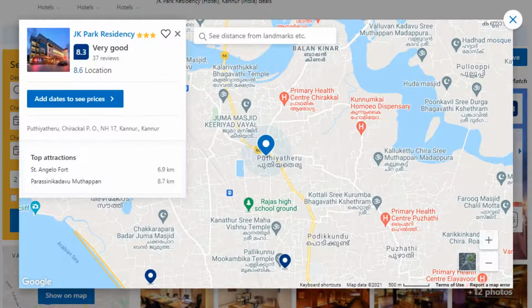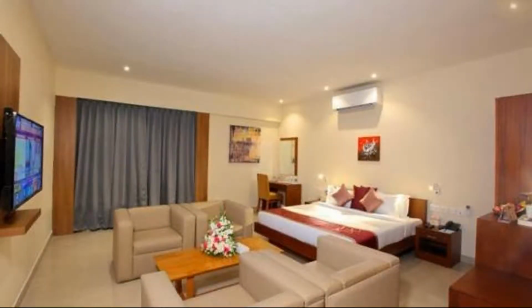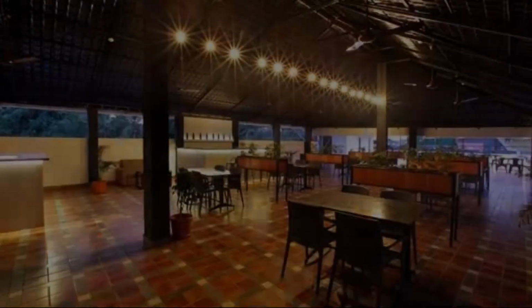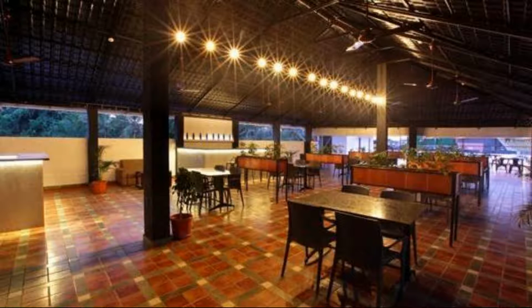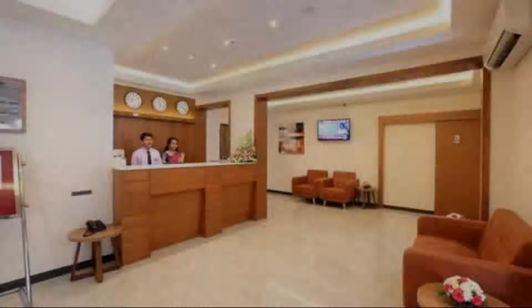Number 6. This is a 3-star hotel. The location of this hotel is fine and guests love walking around the neighborhood. Check-in time is 12 p.m. and check-out time is 1 p.m. Guests are required to show a photo ID and credit card at check-in. Pets are not allowed in this hotel.